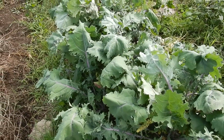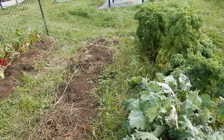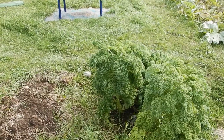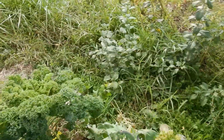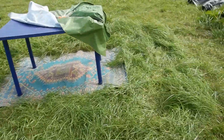It's pretty hardy. It withstands a little bit of frost. I've harvested kale well into November, December with no huge issues whatsoever. So we'll be looking to get fresh kale out of the garden for quite a while to come.